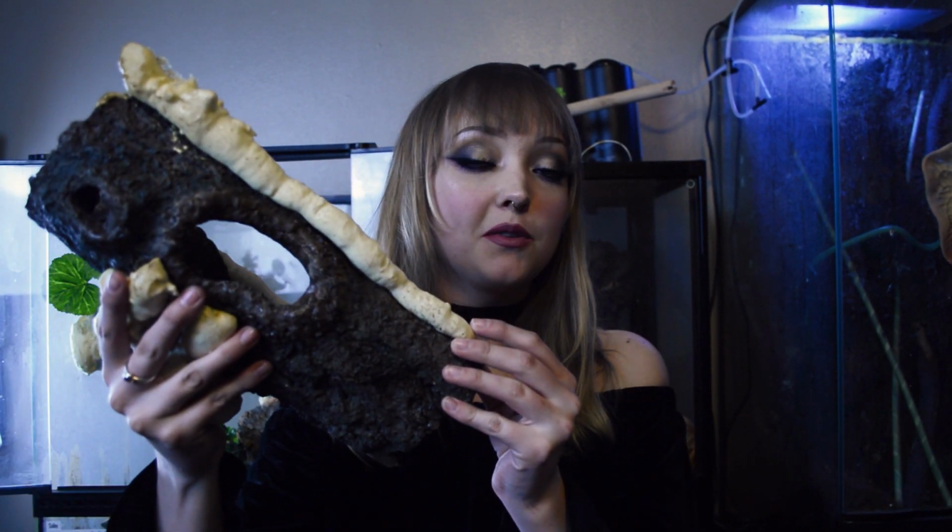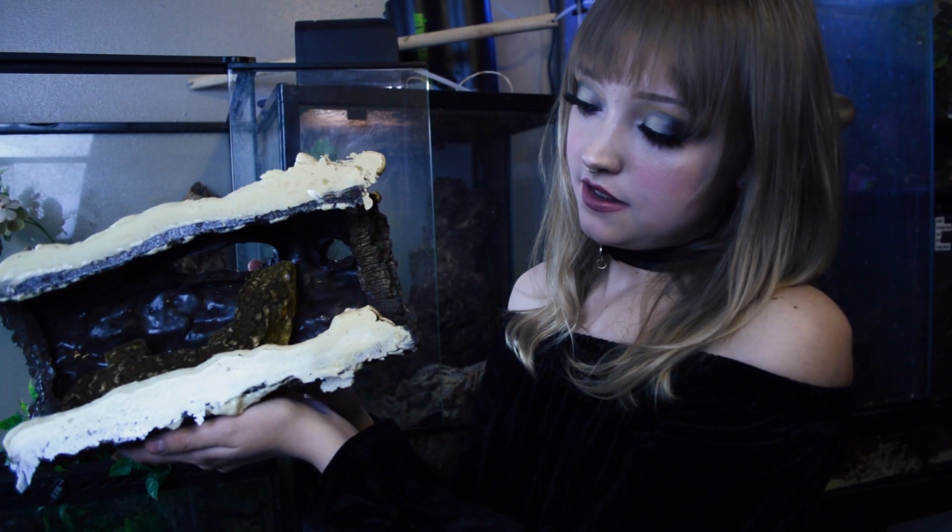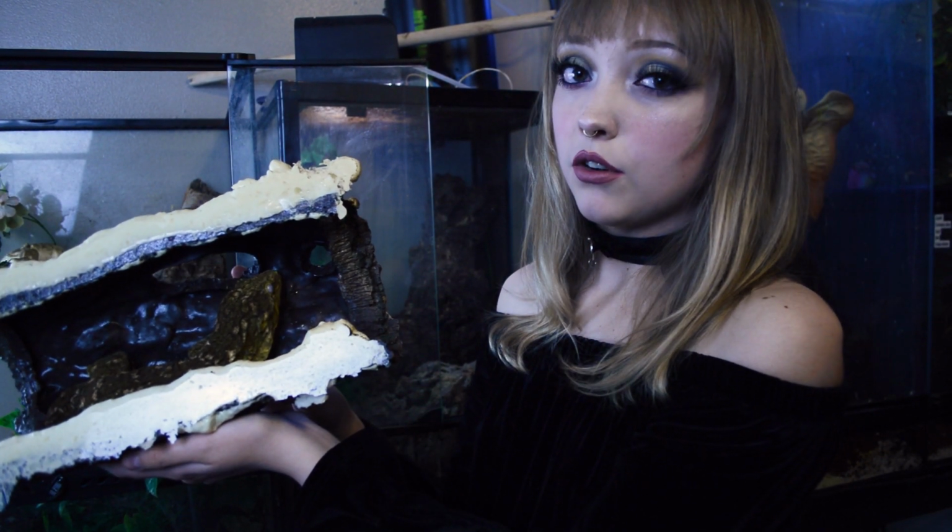So okay, Sully did not want to come out, and I realized that this thing was not a good idea anymore, so I took it off. So this is Sully. He's a Nuami cross Leachianus gecko.